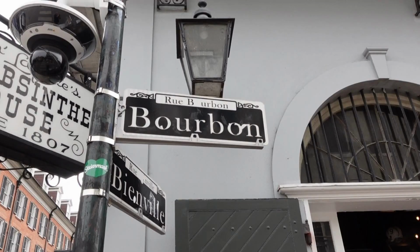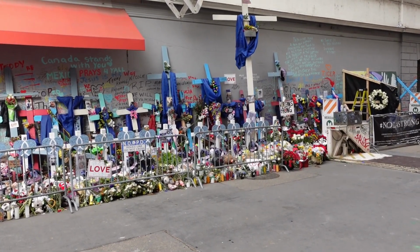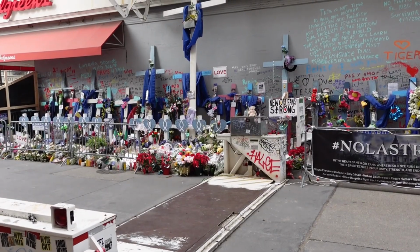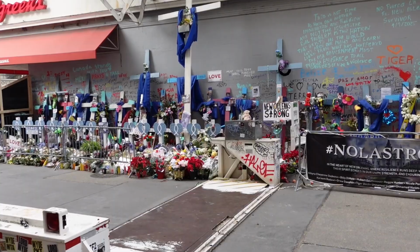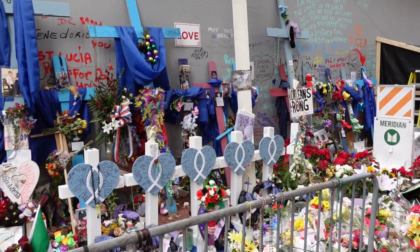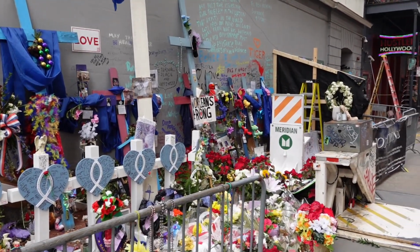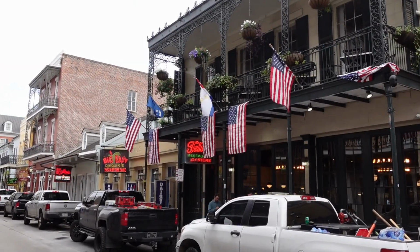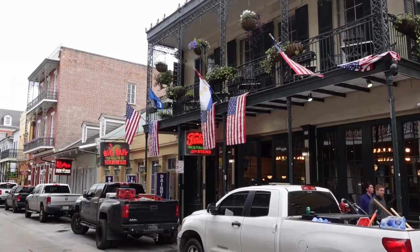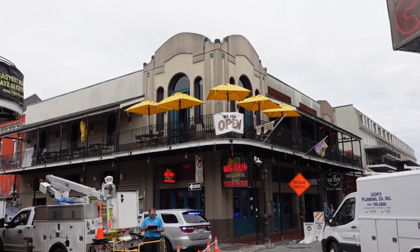Bourbon Street is the best known street in the city. In the early hours of New Year's Day 2025, a terrorist attack killed 15 people, including the single terrorist, and at least 57 others were injured. Bourbon Street is always very busy. It's full of bars, restaurants and clubs, and it's crazy at night.